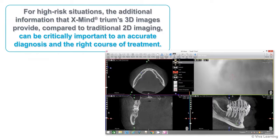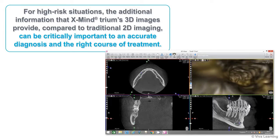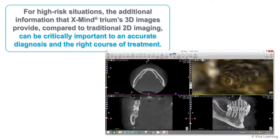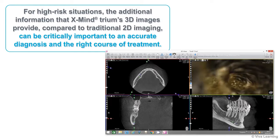In fact, for high-risk situations, the additional information that X-Mind Trium's 3D images provide, compared to traditional 2D imaging, can be critically important to an accurate diagnosis and the right course of treatment.